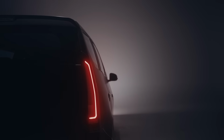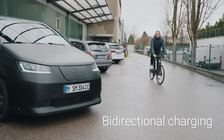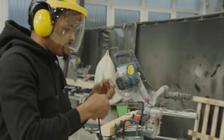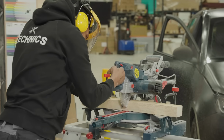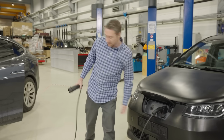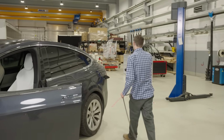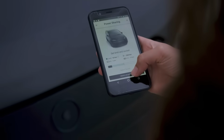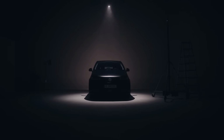The Sion still has a few more aces up its sleeve. Bidirectional charging enables you to share power with others. Because the power is literally where you park. You can even charge other electric cars with it, and fast. You can help your neighbor get their car back on the road with up to 11 kilowatts. And you can even make money doing this with the Sono Motors app.